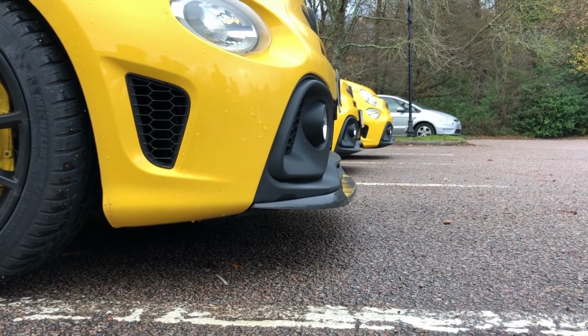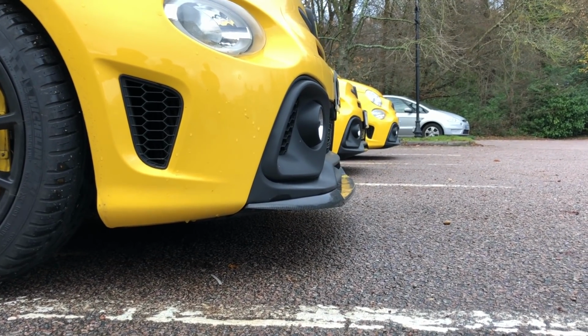Yeah, what I've done with it though, I've dropped it, I think, 10 mil forward. So it just gives it like a DTM look about it. So it just sticks in front of the car. No, mate, it looks absolutely stunning.